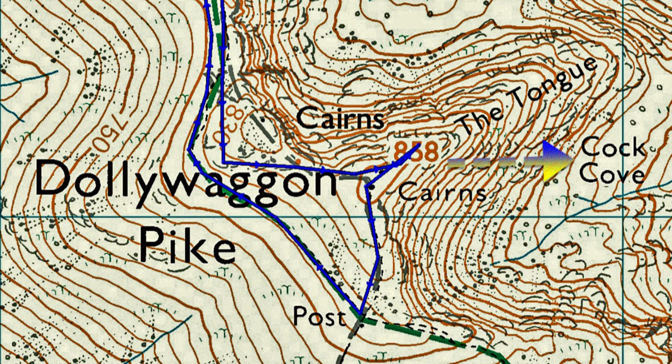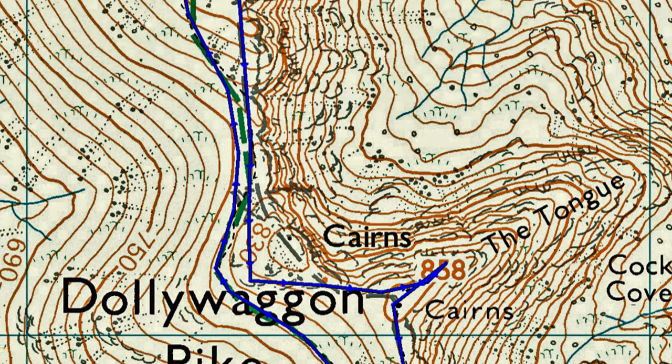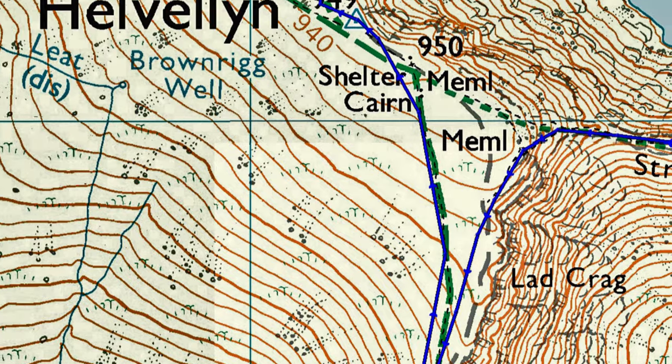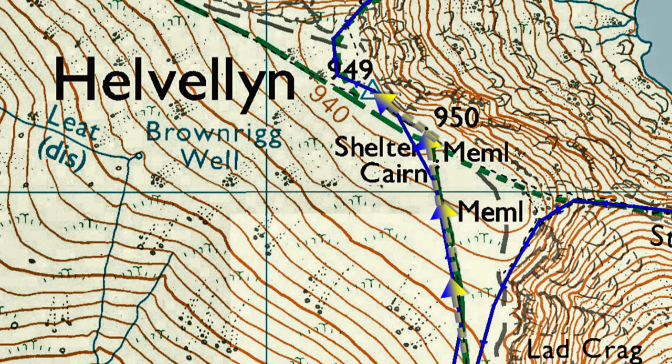Now naturally, Colin wanted to drop from the Tongue onto Cock Cove, but sadly, time was against us, so we retraced our route, keeping to the west side of the ridge, and ascended to the summit of Helvellyn.